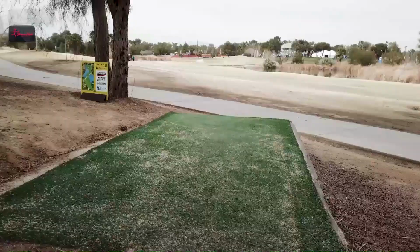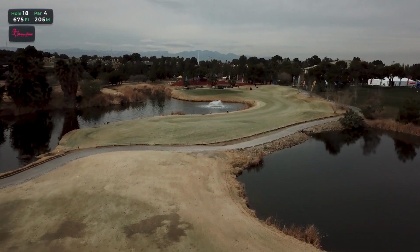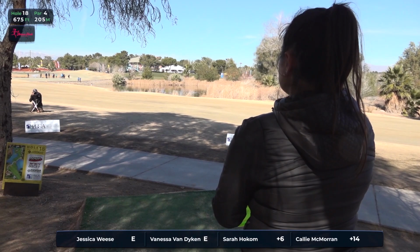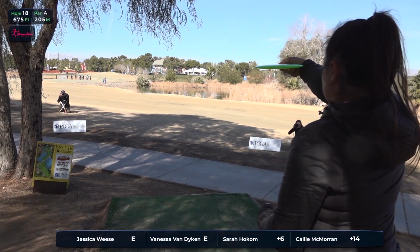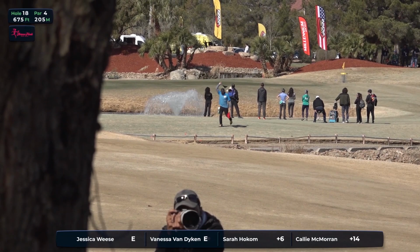What do we got? Yeah, the final hole, 675 feet, par 4. And it's a very picturesque hole. You have water on both sides of the fairway. And yeah, I think these ladies are just trying to throw an approach shot. Maybe Vanessa is going aggressive. She could get here in three if she goes aggressive off the first shot, but it looks like she is playing a little bit more conservative, and it's green. She gets the green flag.